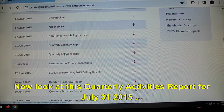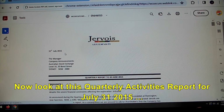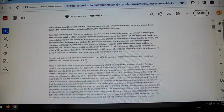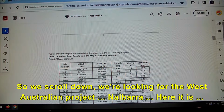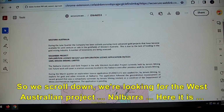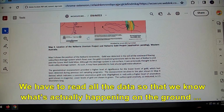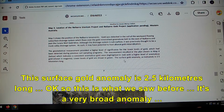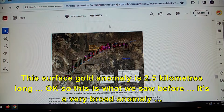So let's now look at this quarterly activities report at July 31st, 2015. So we scroll down, we're looking for the West Australian project, Nalbarra. Here it is. We have to read all the data so we know what's actually happening on the ground. Its surface gold anomaly is 2.5 kilometers long. Okay, this is what we saw before. It's a very broad anomaly.